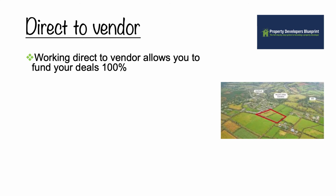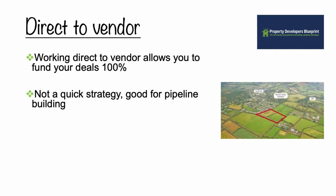So one of the biggest benefits of working direct to vendor allows you to fund your deals 100%. Again, we'll talk about funding later on throughout the program, but this means that it's possible not to put any purchase funds in. You certainly won't need to put any development funds in because borrowing development finance is pretty simple. But there's ways of structuring these deals in order to do them without putting any of your own money into the deal. And for anybody, that is the holy grail, isn't it? Being able to go and cut out the middleman, build a good rapport, get planning on a plot, and 100% fund that deal without using any of your own money.